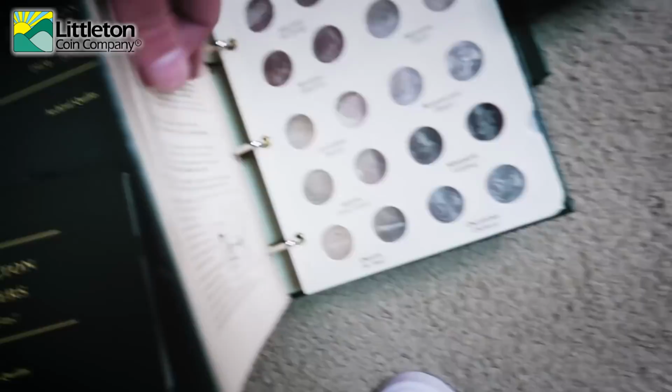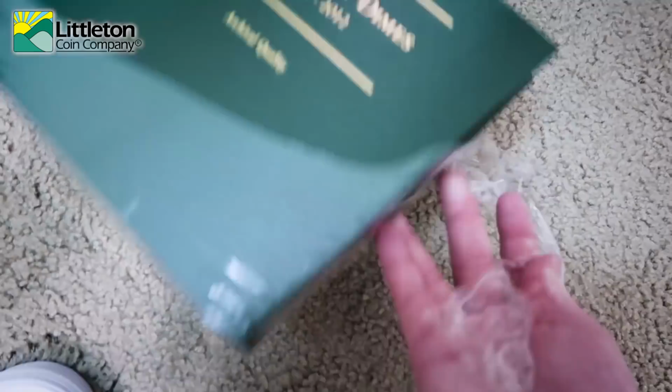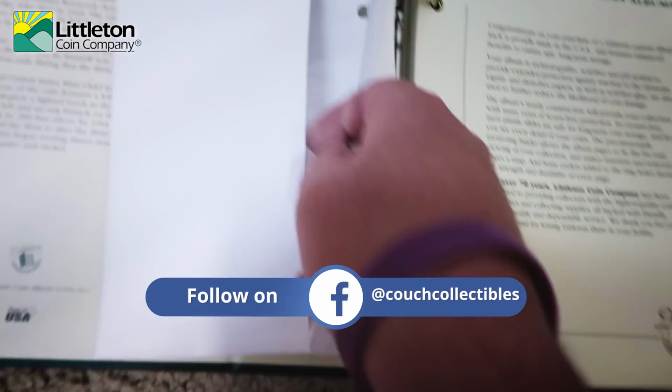Now check this out. I'm actually going to show you what we got here. So if we open this one up here, this is Roosevelt Dimes 1946 to 2012, and I'm going to show you what comes in this book. It's pretty sweet. All right, here we go. We got gloves. So you definitely want to use these when putting your coins in there. Now in this envelope here, you got all the plastic sleeves. That way you guys can insert your plastic sleeves into the books.